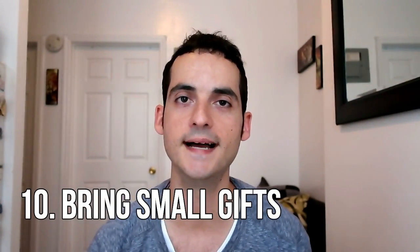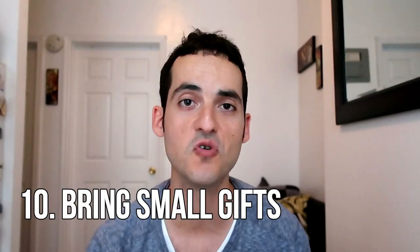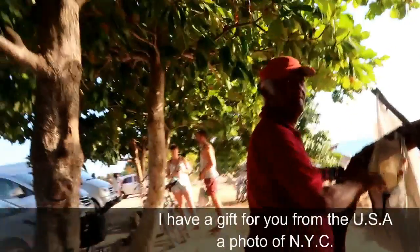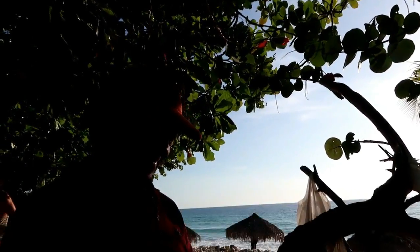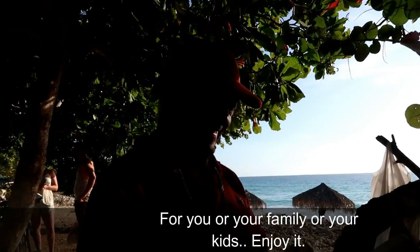Number 10, and this isn't so much of a tip, more of a suggestion for you, something to think about. Why don't you bring some gifts, some small items from wherever you are in the world to Cuba and give them to people whose company you've enjoyed. I brought small postcards from New York City, for example. A lot of Cuban people are never going to leave that island. They want to know more about the world, and it's very difficult. They're very cut off. Internet use is very low. There's not a lot of internet available, so why not bring the world to them? Bring some small gifts. You're going to make people's day, trust me.